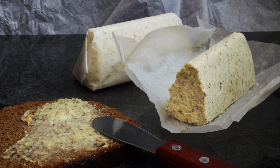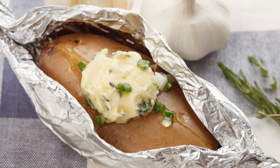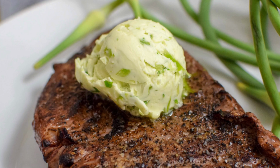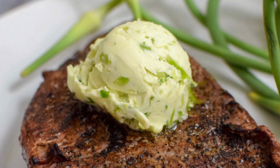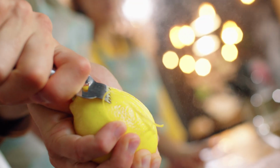Another compound butter recipe you might want to check out is a simple garlic butter. You can add this to grilled meats and baked potatoes, or add some to a bowl of luxurious mashed potatoes. Meanwhile, a perfectly grilled flank steak goes great with chilled slices of unsalted butter mixed with chopped parsley and garlic. Lemon zest can be added for a citrus punch that brightens the herby flavor.